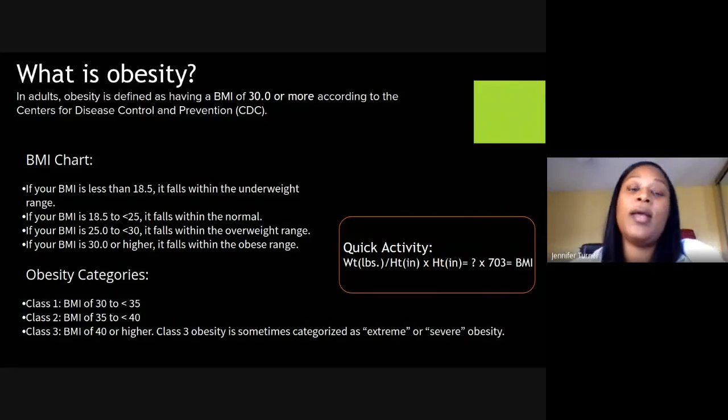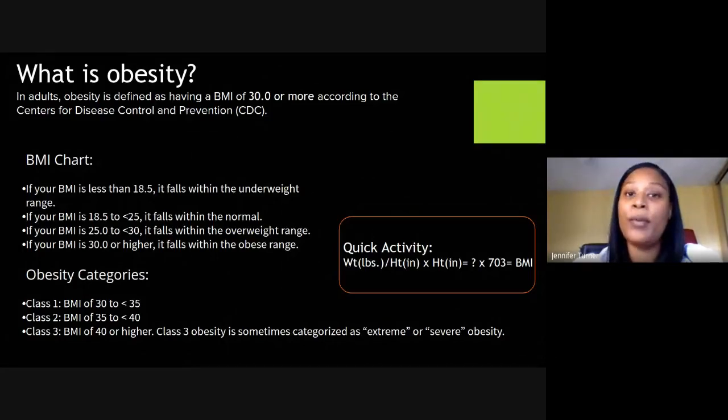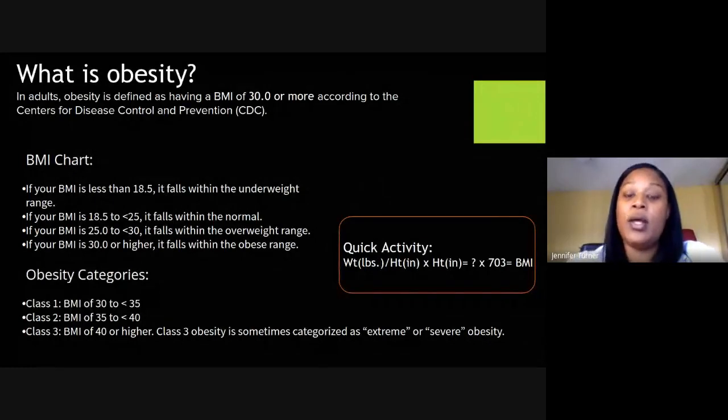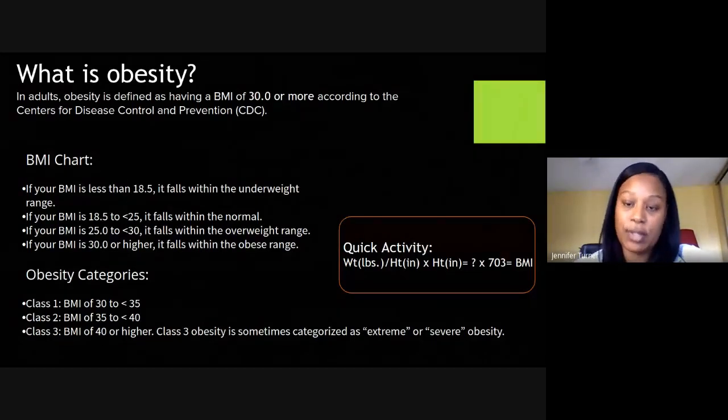Okay, and so now is the time for a quick activity. If you can get out your calculators and do the calculation with me, and I can explain this for you. And remember, you don't have to post it in the chat. This is just for your personal knowledge. And so how you find your BMI is you take your weight in pounds, and then you divide it by your height in inches times your height in inches. So that's your height in inches squared. And that number that you get, you want to multiply that by 703. So I'll give you guys some time to do that, and just let me know when you're ready, and that way you can see on the chart where you fall.